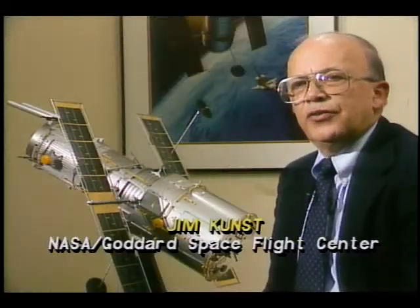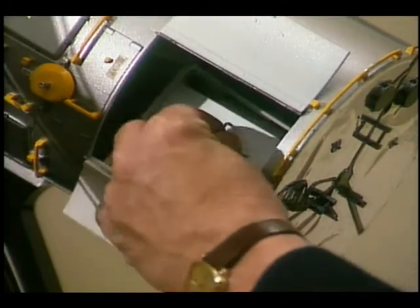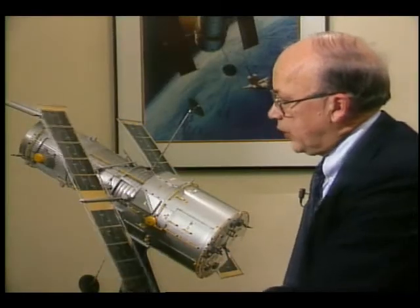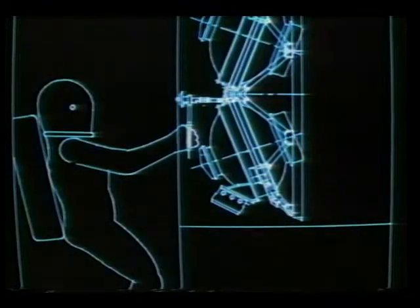HST is designed and developed by NASA for on-orbit servicing by astronauts. Consequently, HST instruments and various components were developed to be modular. This allows the astronauts to replace degradable parts such as solar arrays and batteries during routine servicing missions. The modular design also makes it possible to update the observatory with new instruments. During the first planned maintenance mission for the HST, we expect to remove one of the original scientific instruments and replace it with a near-infrared instrument.